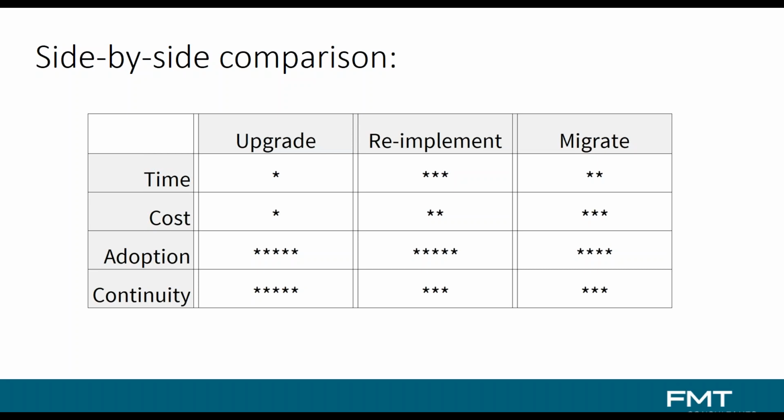Re-implementing is going to take a little bit more time. Migrating to a new solution, oddly enough, might take a little bit less time. It just depends on what you're doing. Some of the functions that you're doing that are being bolted on to your GP solution may very well be embedded within the application that you're moving to, a NetSuite or Dynamics 365. So you may be able to recognize additional efficiency and value and migrate to your new solution in less time.